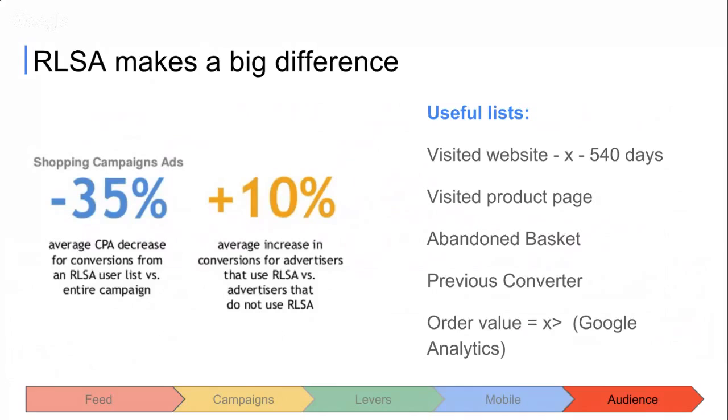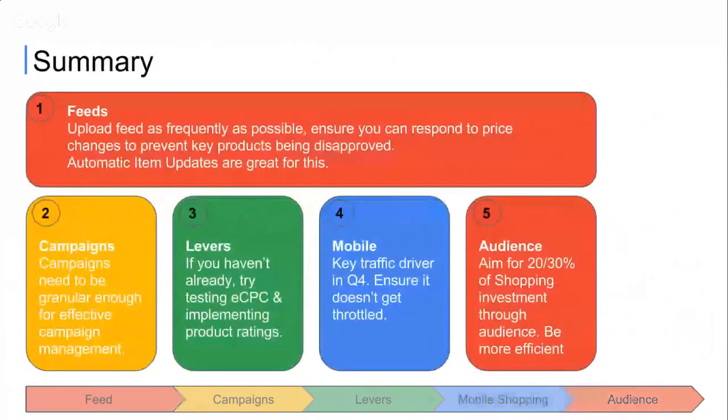So that's now starting to talk about not just a customer on its own, but the value of that customer to you. So, you know, are they a frequent returner? Are they a high average order value purchaser? These are all the kind of things that you can start to do with audience.